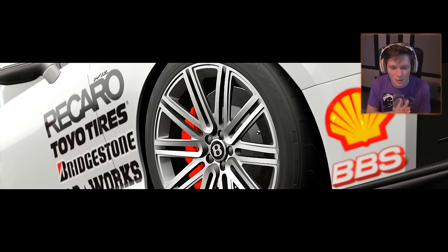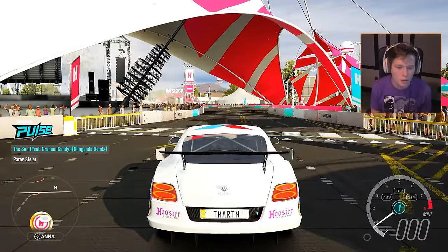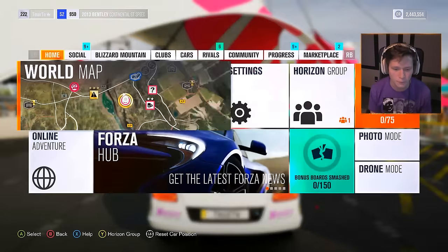Whoa, this thing grumbles, baby. It doesn't whine like a lot of the other cars that we upgrade. This thing sounds like it wants to rip your throat out. So this is gonna be fun, and we're gonna be continuing on with our race championship from yesterday.